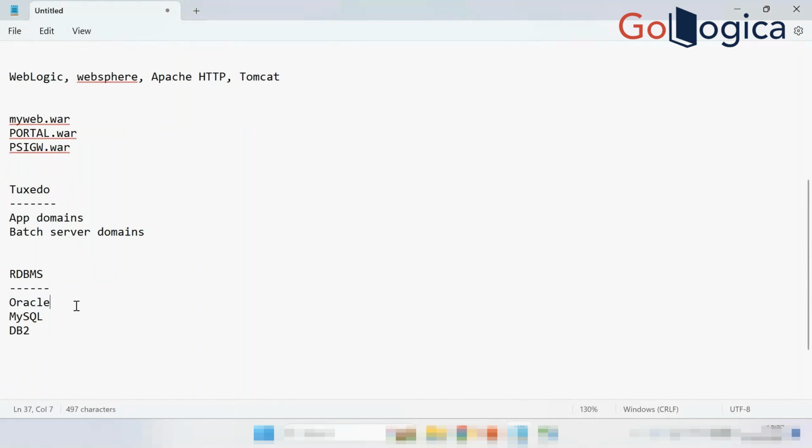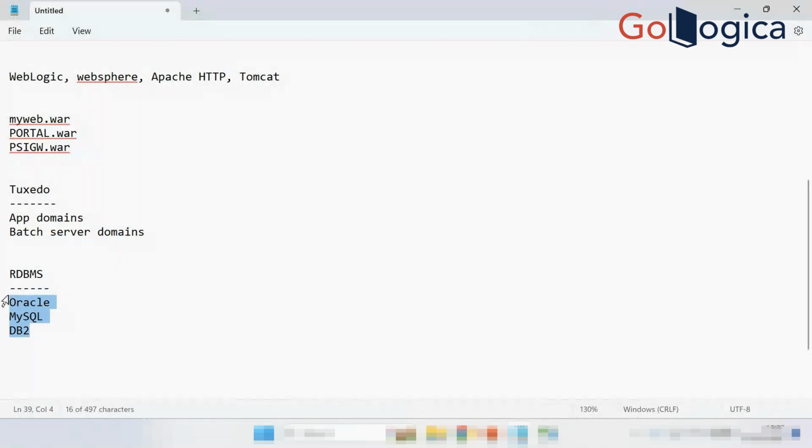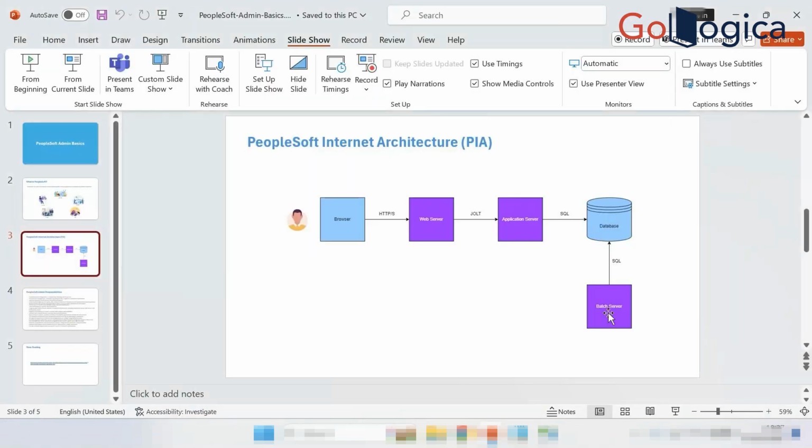Oracle is used with PeopleSoft. So your database is either of these. So it is most probably Oracle. It could be MySQL or DB2, right? And then we have already talked about batch servers.